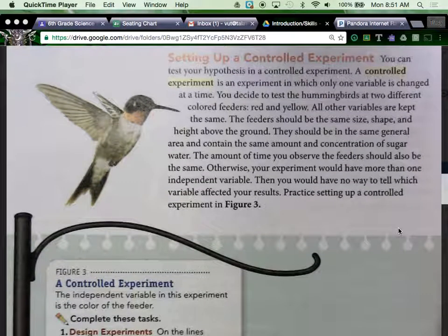Setting up a controlled experiment. You can test your hypothesis in a controlled experiment. A controlled experiment is an experiment in which only one variable is changed at a time. You decide to test the hummingbirds at two different colored feeders, red and yellow. All other variables are kept the same.